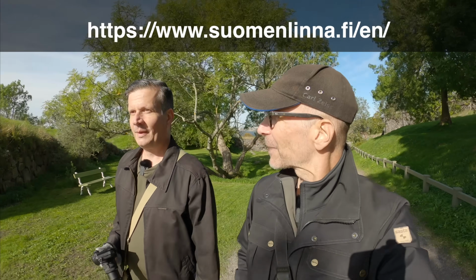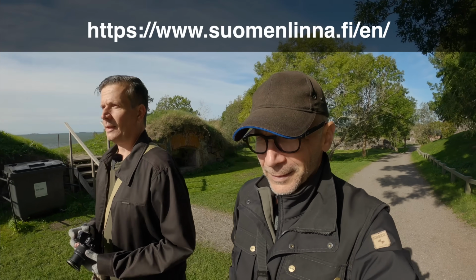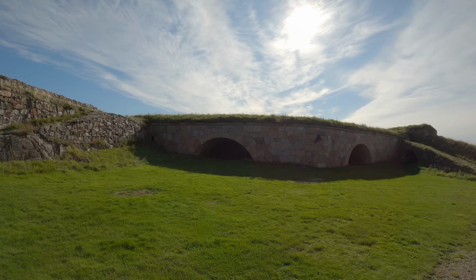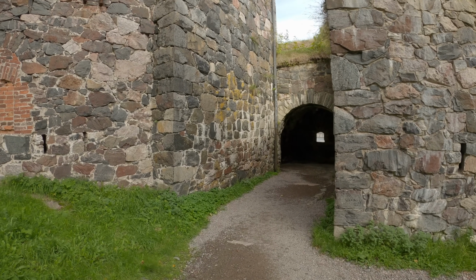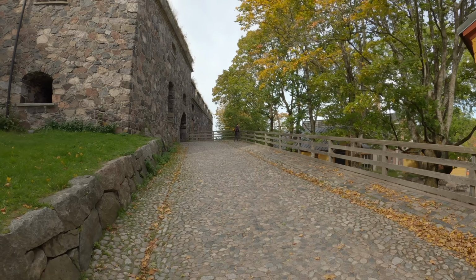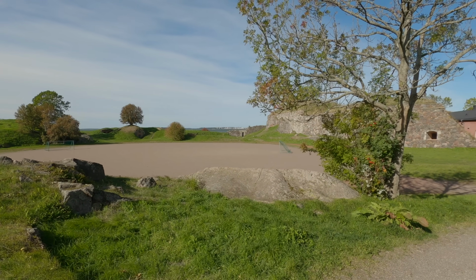This island is a very special place. Yeah, it's a UNESCO heritage site, and it's an old fortress island where the defenses of Helsinki used to be directed from a long time ago, during the Swedish rule, the Russian rule. And this is only about a 15-minute ferry trip from downtown Helsinki, and it's really, really amazing place, and there are so many things to photograph here. Lots of interesting historical buildings, landscapes, and many nice little details.